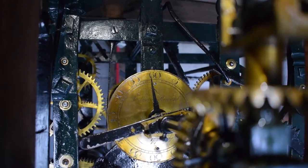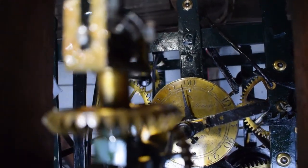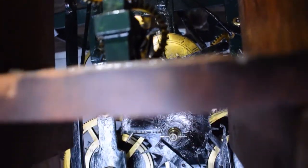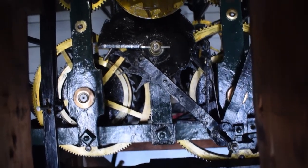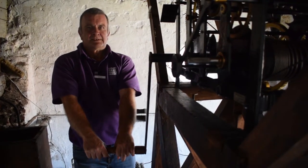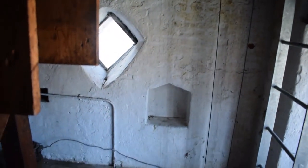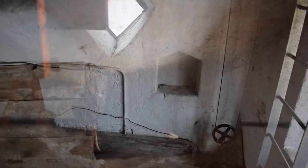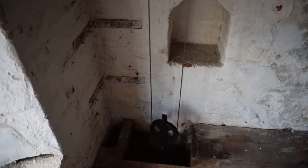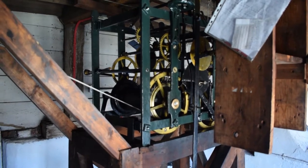It was made by Edmund Howard in Chelsea. It was refurbished and refixed in 1956.